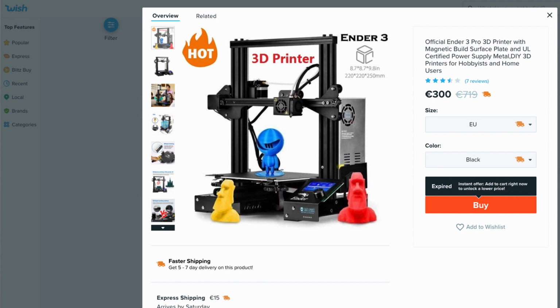However, if we look for another Ender 3 Pro on the same Wish website, you have one for 300 euros. If you are thinking that it has free shipping, well, guess again. You have two options. You have the express shipping, arriving by Saturday, for which you pay 15 euros to get it faster. The standard shipping is 10 euros. So you really have to make sure you select the right one, because for 5 euros more, you will get it in a very short time.